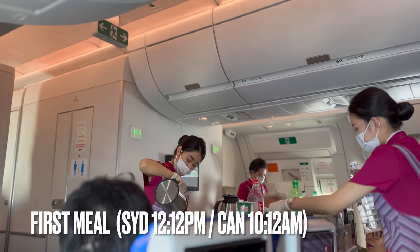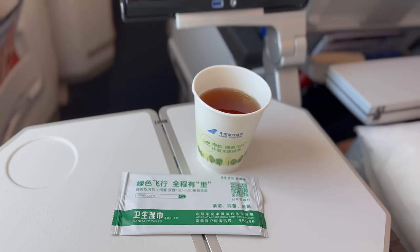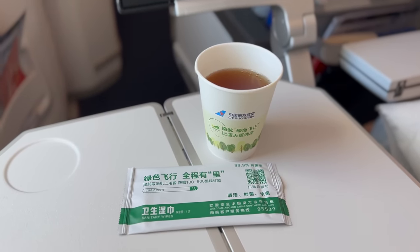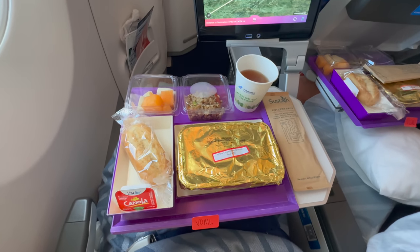The cabin crew started their service half an hour after takeoff. They're currently doing a beverage run. I got a hot tea and a disposable wet towel. Also on offer is coffee, soft drinks, juice, red wine, white wine, and Chinese beer. The meal service followed after.